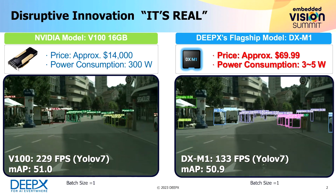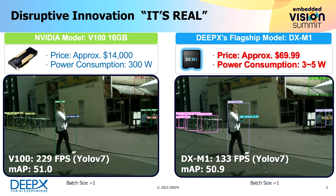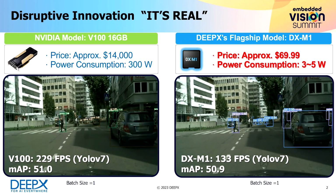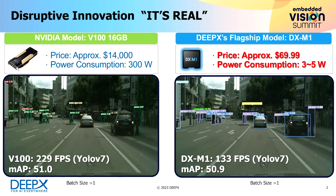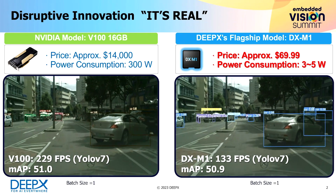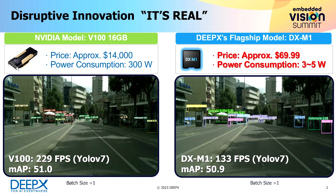Spending $69.99 and 3 to 5 watt power consumption, we can get 133 frames per second and 50.9 MAP. In both cases, we assume the batch size is 1. However, we cannot get more performance than V100.